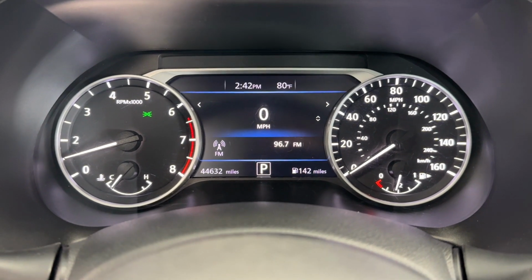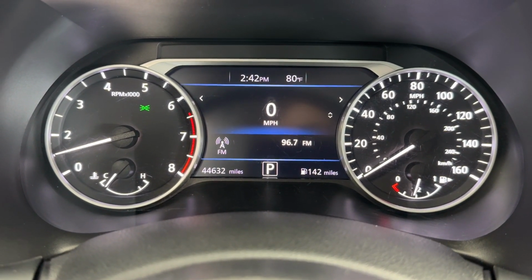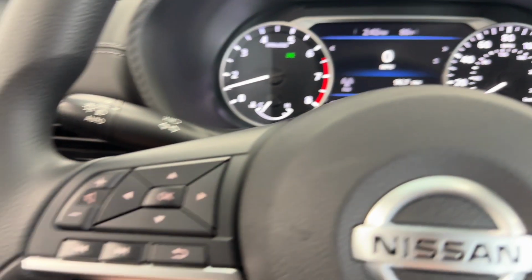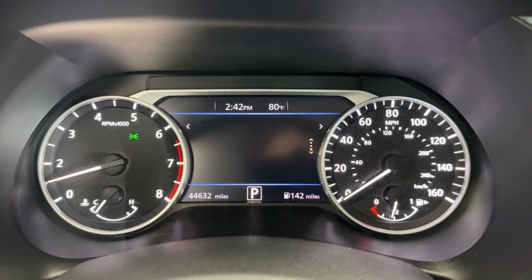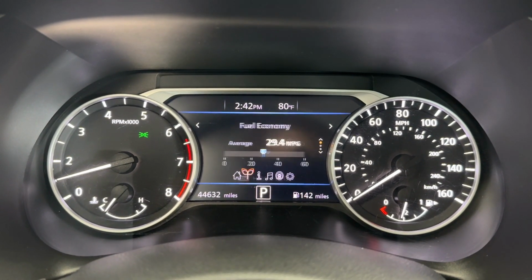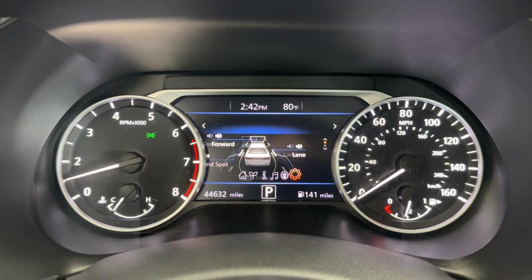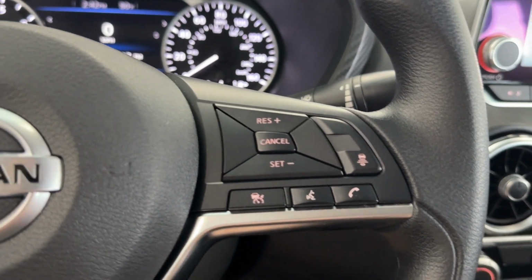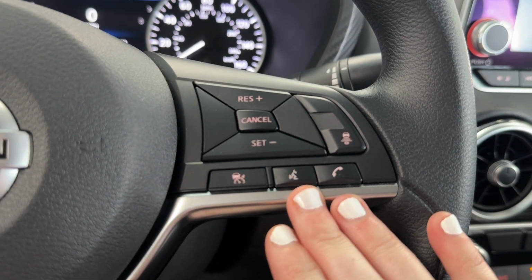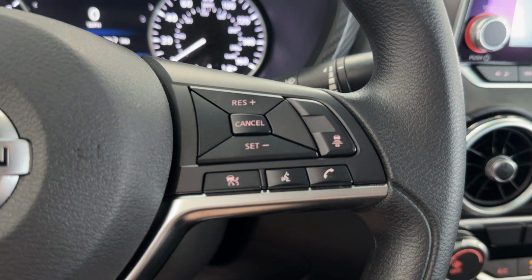And now that the engine is running and the dashboard's lit up, you'll be able to see that this vehicle has about 44,632 miles on it. We'll take our attention over here to the left side of the steering wheel, as over here are your dashboard navigation buttons. So with these, you can cycle through all the different information and services that this vehicle provides to you up there. To the left of those dashboard navigation buttons, you do have your volume controls, and then to the right side of the steering wheel, you do have your Bluetooth and call controls, as this vehicle does have smartphone integration, and your adaptive cruise controls are over here as well.